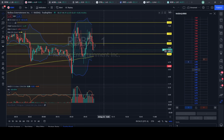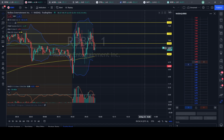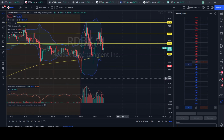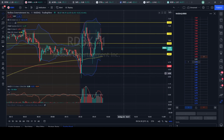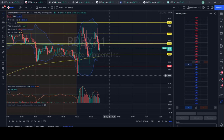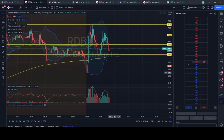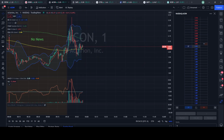RDBX coming back down. We're seeing 6.85. Sorry, that was where we wanted to be. So we can jump in there or around there. So then we're just going to basically be waiting for a reversal, but with our stop loss being way down here, it would take a pretty massive move to hit that. Not impossible because we have seen it already, but you never know. We could end up seeing some money here. Just need this to start reversing now.